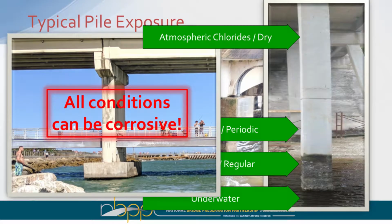And here we have our underwater area. So this is an area where we don't have a lot of oxygen present. It's always wet. And we also have the seawater, or we have water here that can act as an electrolyte. We can move up to our tidal zone.